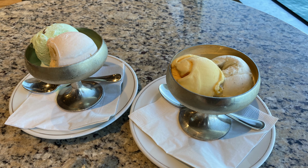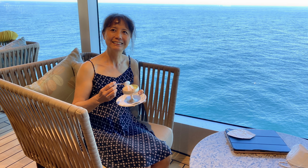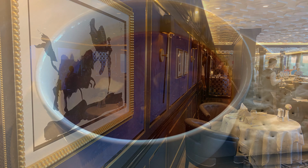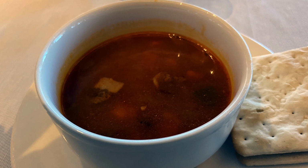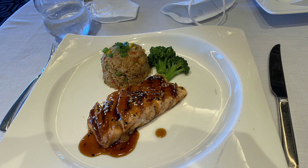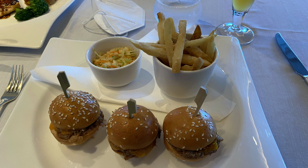Right around the corner, but still at the Pool Grill, was the ice cream shop. Other lunch venues included Chartreuse and Prime 7 on certain days. Compass Rose was available every day for lunch as well. Usual dress situation, ship-wide.